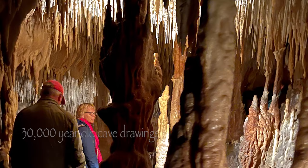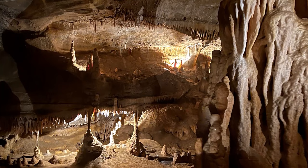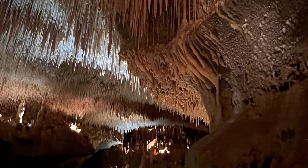Now, we did go one year to this cave, and we probably wouldn't go back, because the ground is so uneven and difficult to walk, but there were 30,000-year-old cave drawings in this cave. Of course, I couldn't get pictures of those, but we got to draw them on our paper just a little bit. Full of stalactites, stalagmites.